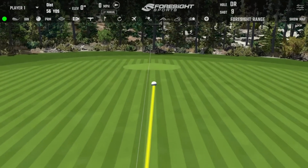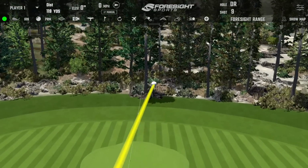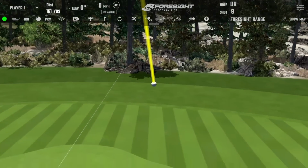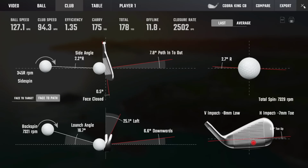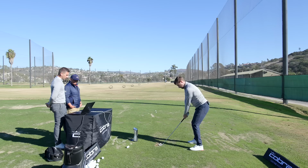That felt really good. I mean, it sounded powerful. Very different, wasn't it? You take away that TPU, and you definitely get a different acoustic. I like the feel of that. Quite nice.